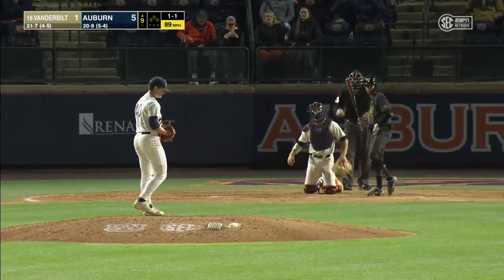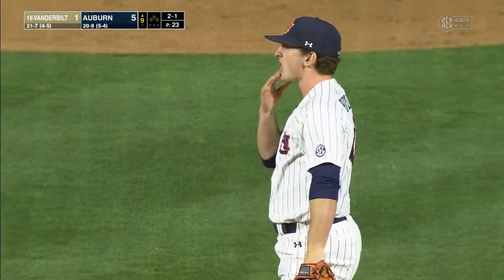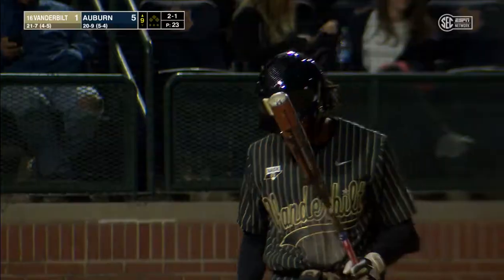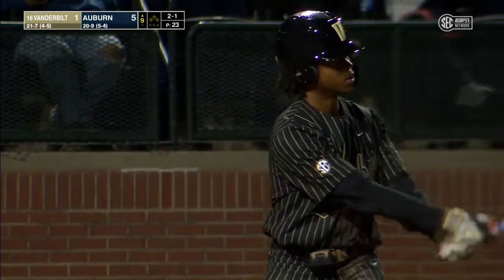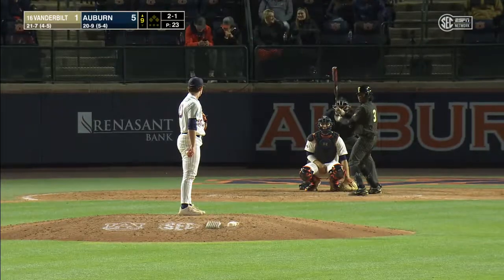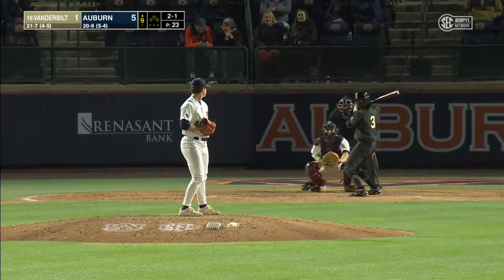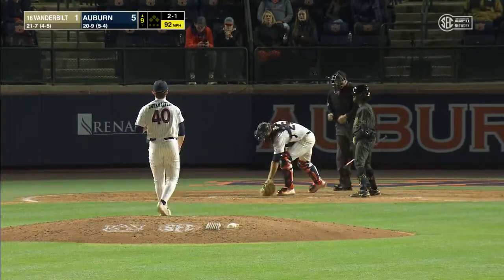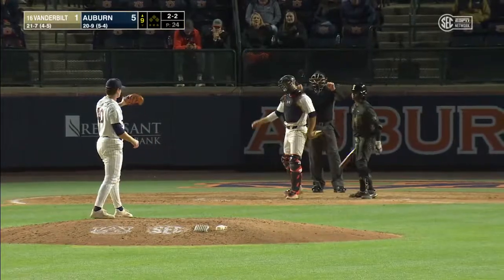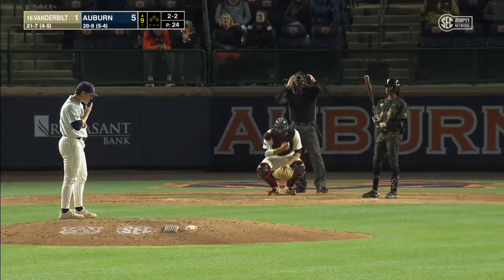One's a little outside and low. Just missed with that cut fastball down and away, almost perfect location. Getting a little bit of barking from the Auburn fans who wanted that for strike 2. Well, you've got to remember, not only are they up 5-1, it's also chilly.